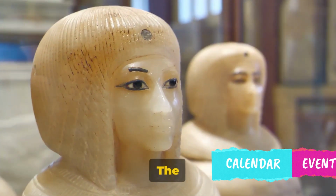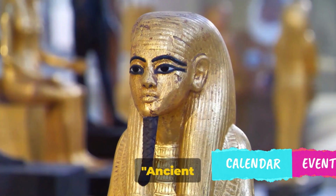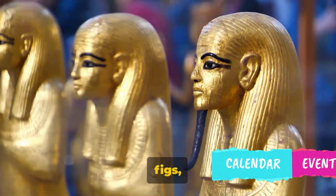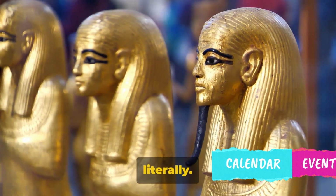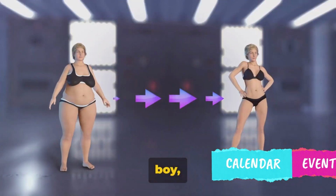So what happened? The Great Pyramid went on a diet, folks. And not just any diet, she embarked on the ancient Egypt diet plan. No, it doesn't involve eating only dates and figs, nor does it require worshipping cats. The ancient Egypt diet plan is all about letting go of the extra weight, literally. Lose the casing stones, lose the weight. Simple, isn't it? And boy did it work.